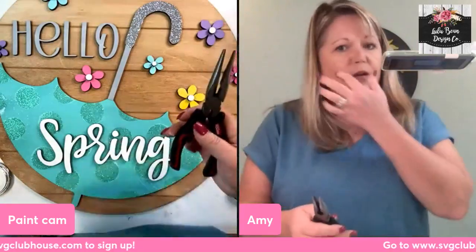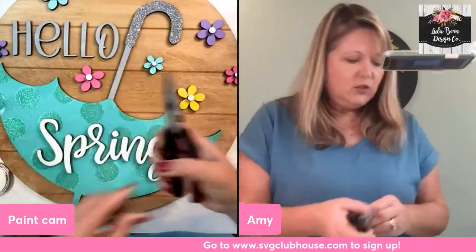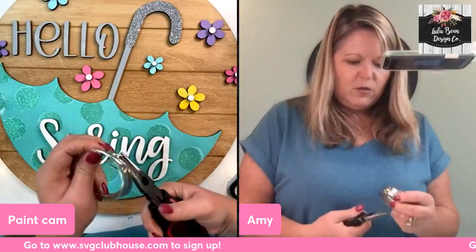Okay, I got a new pair of pliers, y'all. Check these out. These are like heavy duty, right? All right. Forgot that I got those too. I got those at Walmart as well.